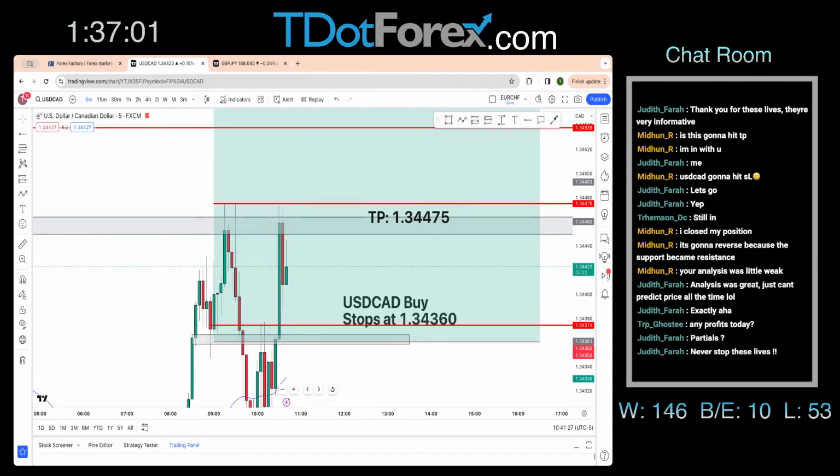You can see now it's holding weak here. If it continues down here, I'm probably going to close out instead, because again, I'd rather take more profit out of the setup.